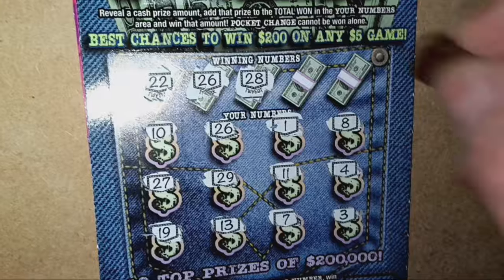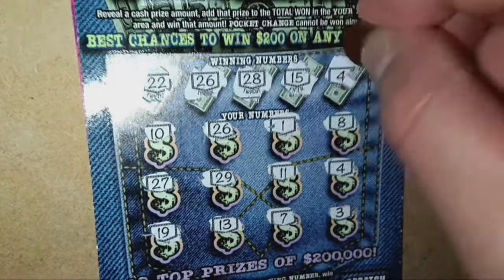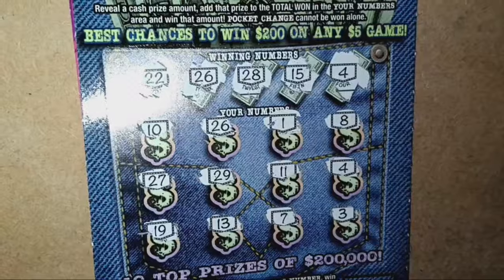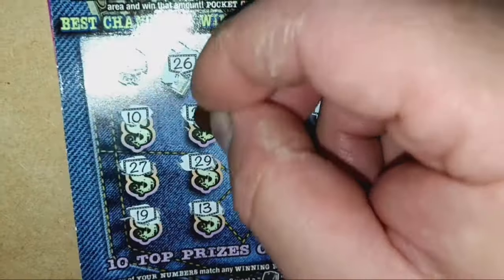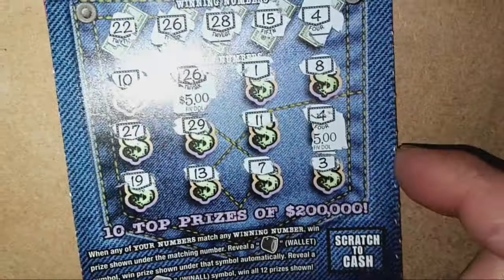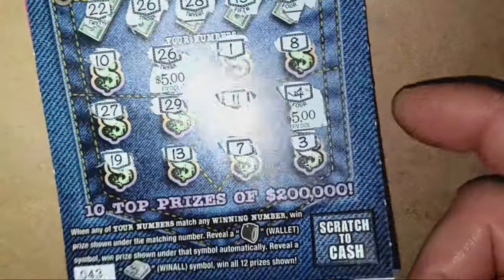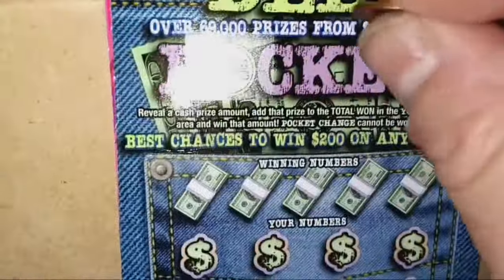28, 15, and ooh, we have a double up. We have a match on 4 and a match on 26. Get 5 there and 5 there, 10 bucks. All right, we are on the board. Very, very nice. Can we go back to back? That would be something. On to ticket 44 again.